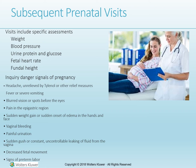At every visit, we need to ask our patients about any danger signals of pregnancy. We'll need to ask about fetal movement, if they do feel the fetus moving every day, about contractions, and especially if those contractions are painful, about any signs of bleeding, and any type of fluid leak that may be a signal of membrane rupture.